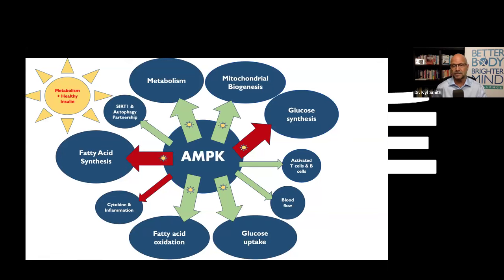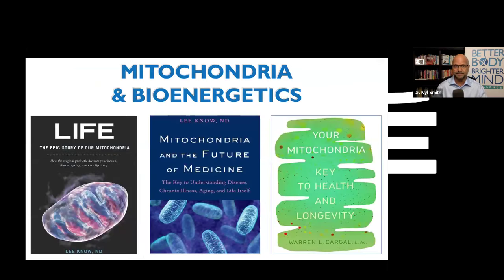And then finally, there's this beautiful, really unique relationship between sirtuins, which are healthy aging signals that wash across your genes with positive genetic messages. There's this amazing relationship between sirtuins and autophagy in a partnership with AMPK. So if you take a look at this, it's really an amazing enzyme. It is the guardian of metabolism, as you can see.